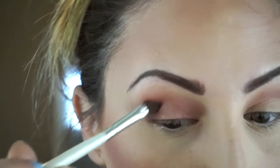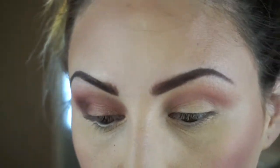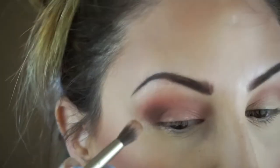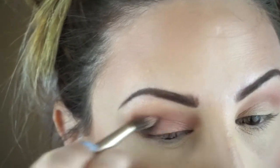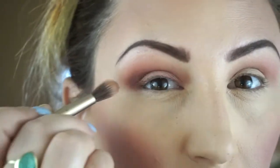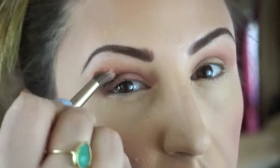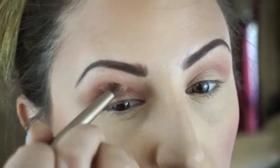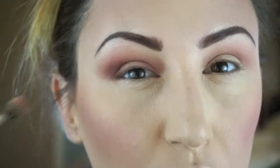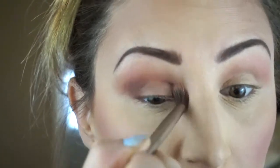I'm using an angled brush, and you just want to kind of build up that intensity. I like it really, really bold on the outer corner because it makes my eyes look a little bit more elongated, I guess. And then I'm taking a buffing brush, and I'm just buffing that into my corner to make sure it's nice and smooth and nothing's too crisp. I want it to look just really, really blended.